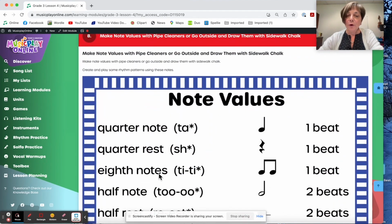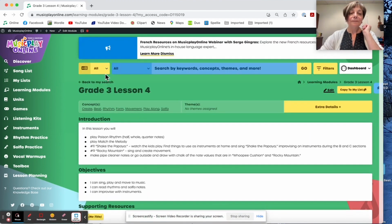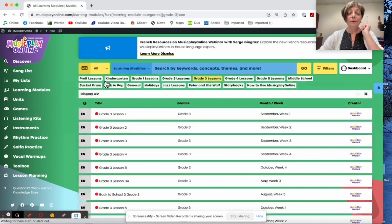And then I've got another Artie Almeida idea. She makes note values with pipe cleaners. Or one thing I've done with kids that they really enjoy when it's still nice weather: go outside, draw note values on the sidewalk with sidewalk chalk. So that is lesson 3, September week 4. Grade 3, lesson 3, September week 4.